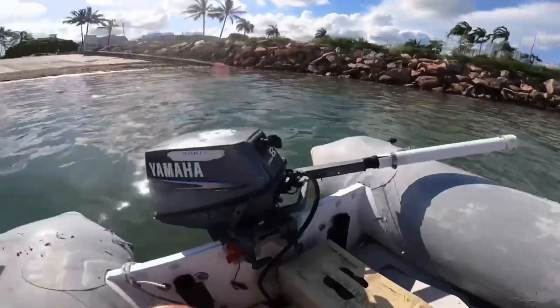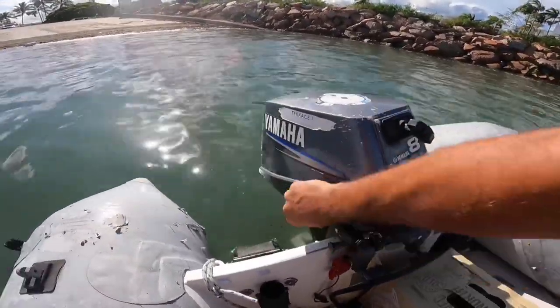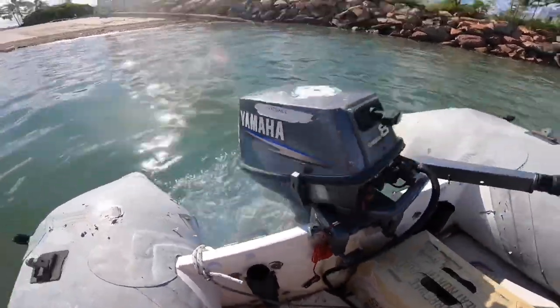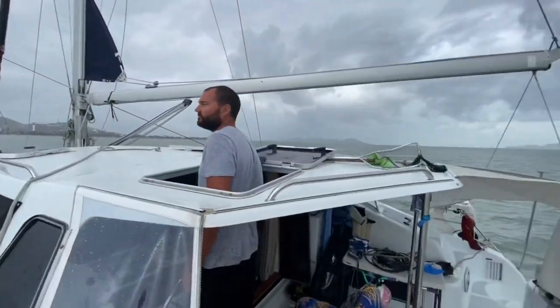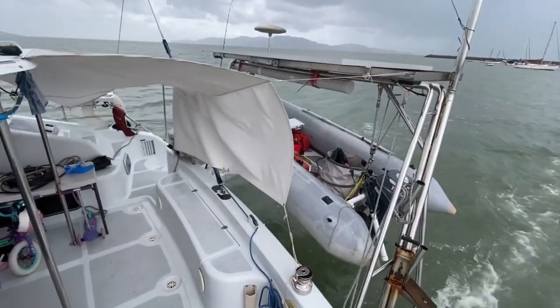Moment of truth. See if she will start. First pull every time, the old 8-Yammy. What a weapon. We got the faithful old tender back, but we're gonna get rid of her. We're upgrading her today. Upgrading the tender with same as that, but more flasher and a bigger motor.